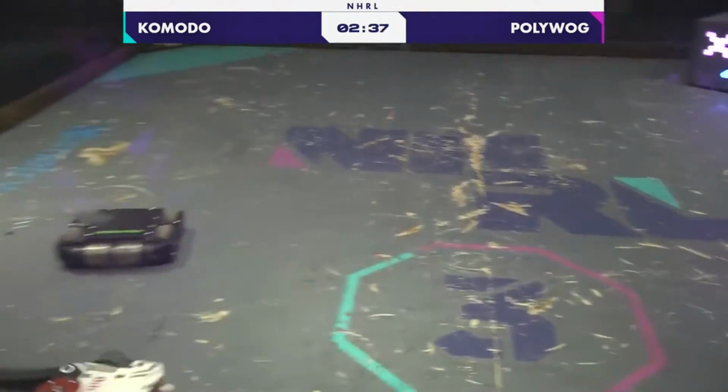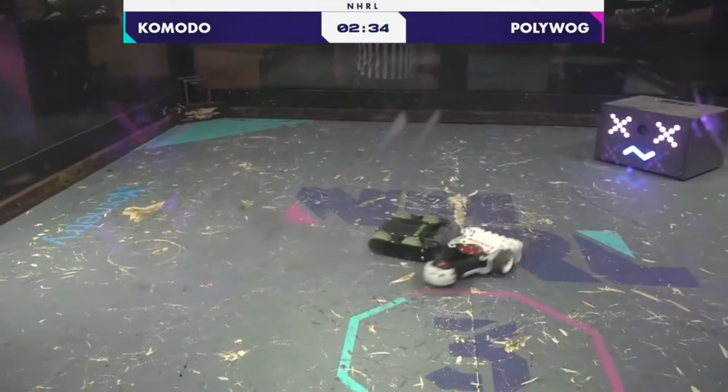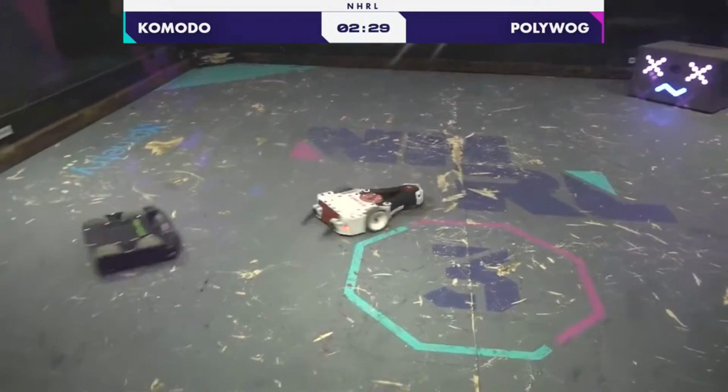Fight, robots, fight. This is the second version of Komodo. Miles competed with Komodo earlier this year at our experimental robots event. He did very, very well. This is his first time at a normal tournament going up against our normal array of very competitive bots. He was worried about how well he would do, and here he is holding his own with David Jin and Polywog. Polywog, a hard robot to hold your own against, so that is saying something.